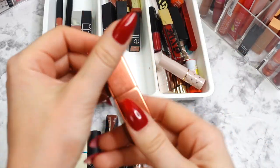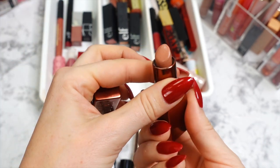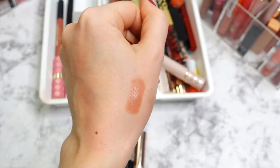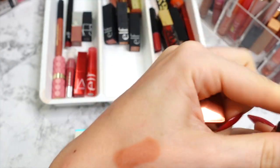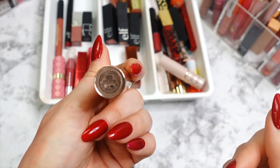Here I have Lady Bold from Too Faced. Got mine in the shade Buttercream. I love this shade. This is probably one of the most used lipsticks for this year. I absolutely love this. So gorgeous. Definitely keeping. This one is from Anastasia Beverly Hills, Warm Peach shade.